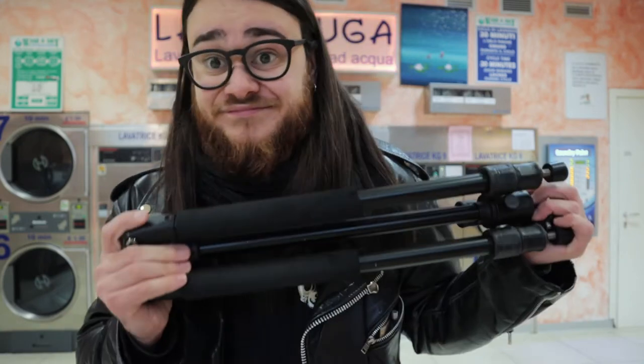Moving to the tripod section, I have my Amazon Basics tripod, and I've had it since the beginning. I don't use a tripod that much, but it's good enough for me. I don't need the tripod to be super steady when the wind blows in the mountains, so I guess that's good enough. It does the job.